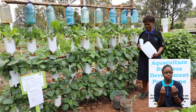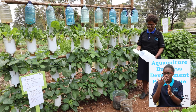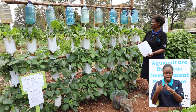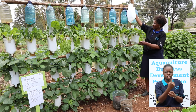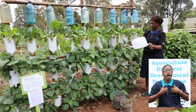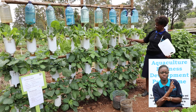It's easy to construct because you need several 5-liter jerry cans, which are cut in opposite directions, like this particular one. If I was to have another layer here, this one would be there, so that this flap is on the same side with the mouth. The next one is on the opposite side.